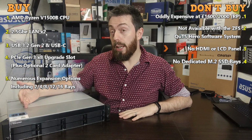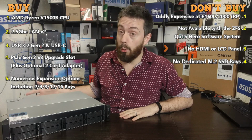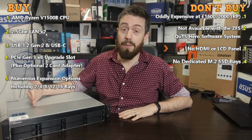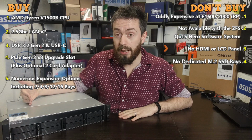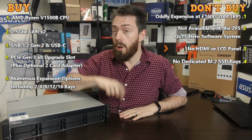Now, maybe it's a PCIe lane limitation from the CPU to support that greater USB, to support the greater PCIe, to support the greater LAN connections. But still, it's a little disappointing this device doesn't have M2s inside to upgrade for caching or to use them as raw storage. Another great thing that QNAP provide, but something you're going to need an expansion card in order to take advantage of on this system.